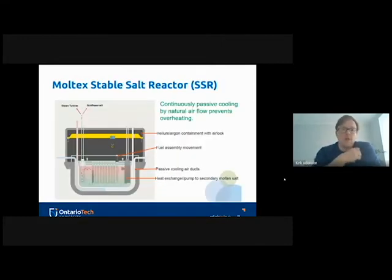Another technology being developed out in New Brunswick is the stable salt reactor, which is a co-venture between the UK and Canada. You can see a kind of schematic core there, where it shows some passive cooling ducts that are able to cool the vessel, take the heat away. It's got a heat exchanger pump that is able to take heat out of the coolant salt and send it to a further heat exchanger to make steam to turn turbines.